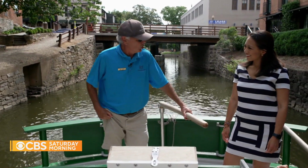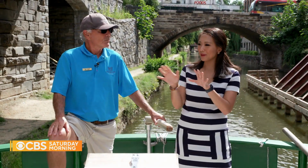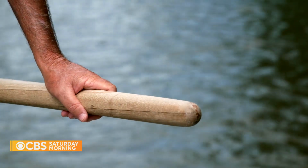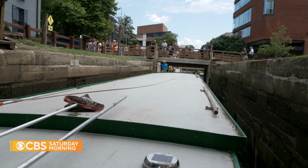Franklin Santa Croce captains today's trip on the Chesapeake and Ohio Canal in Washington, D.C. So is it okay that we're bumping into things? Yes, it's a canal boat. It's designed to bump into things. Santa Croce moves the boat much the same way his predecessors did two centuries ago, when this passage revolutionized trade.